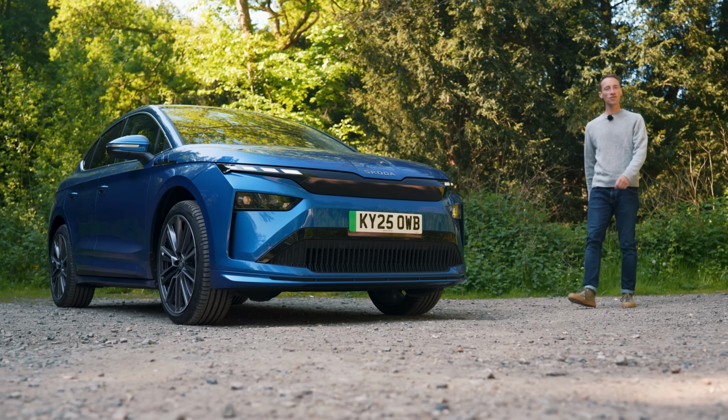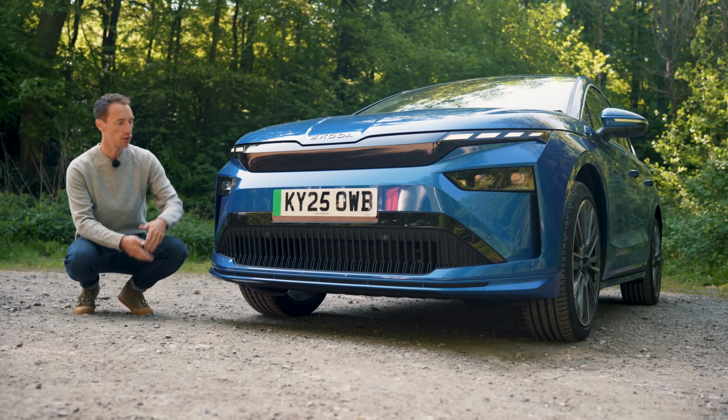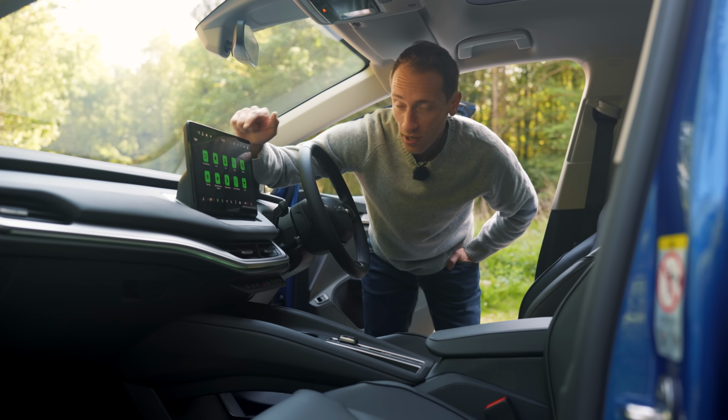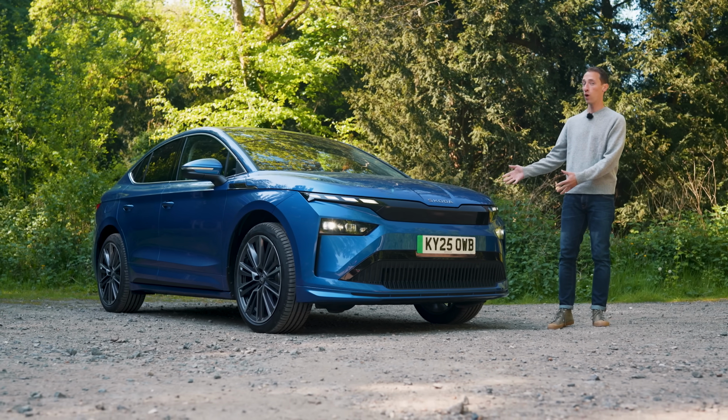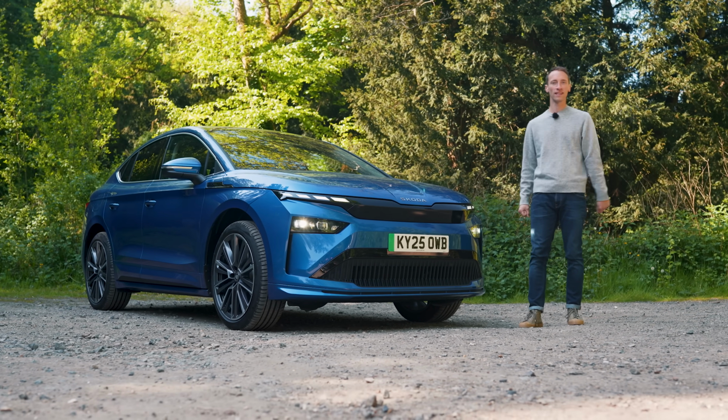The Skoda Enyaq has just had some updates. So now it's got a new look, along with a few tweaks inside, and an even longer range. But is it enough to solve this car's one big problem? Keep watching till the end to find out.